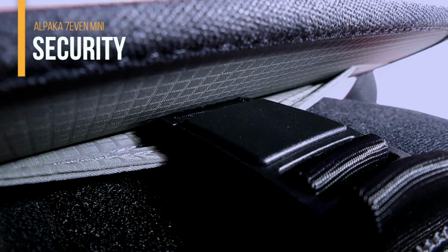Another thing that I like on this backpack is the security locker. Basically, if you want to close it, you just have to bring it closer and it will close, and if you want to open it, it will not open this way, so you have to pull it to the side. Nobody would think to do that, so it's quite different, you see.